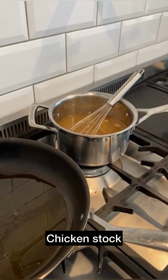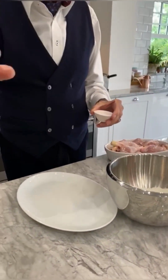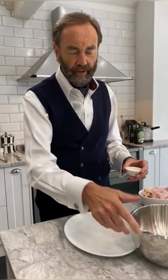Oh, that's my chicken stock. I've still got some chicken stock left over from the other day, from our chicken that we made just the chicken stock. So I kept a bit, and then I've just added one of the stock cubes, and I boosted it up a bit so you can stretch it out. You can't always have as much chicken stock as you want.